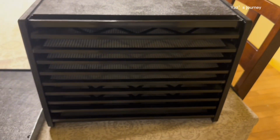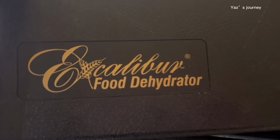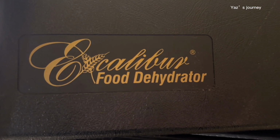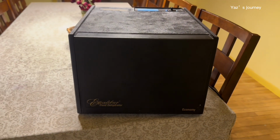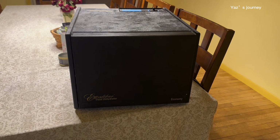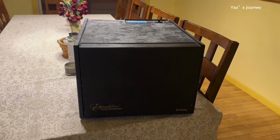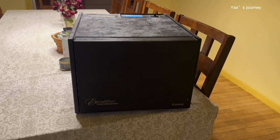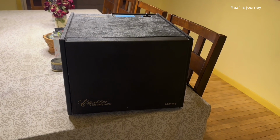So that is the dehydrator, and I'm sure you will ask what the name is. I could never say the name, so that's what the name is. And we have had this dehydrator, oh my goodness, more than 10 years. I usually pull it out in the summertime, so you will see us using it in the summer season for our herbs. I dry my own herbs and use them throughout the winter.